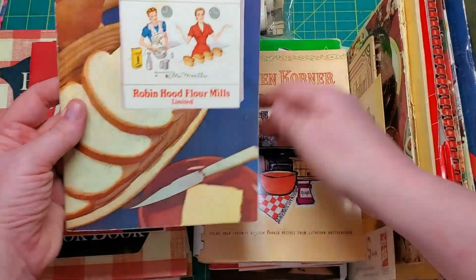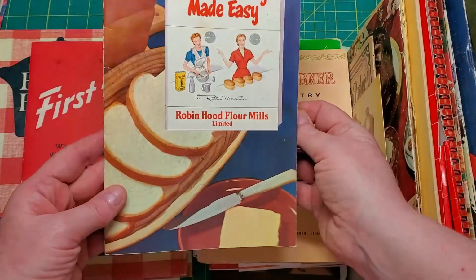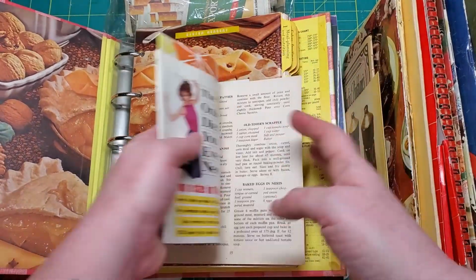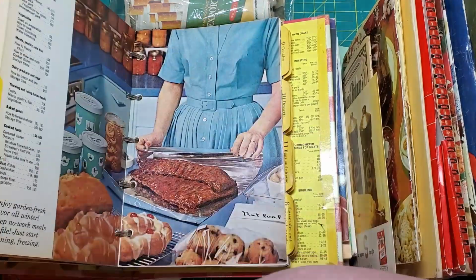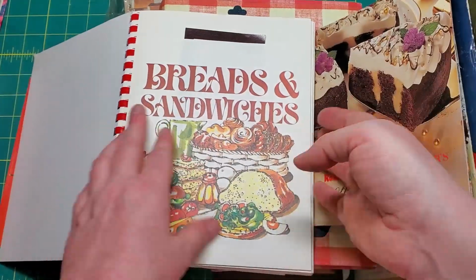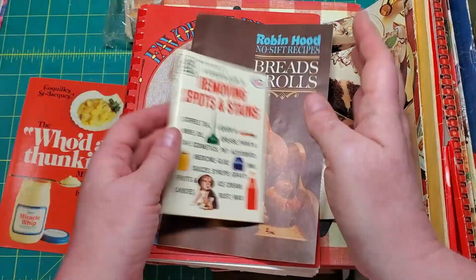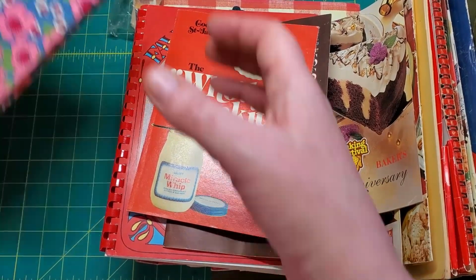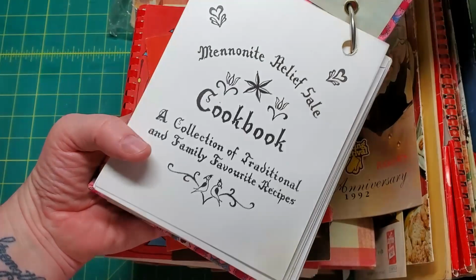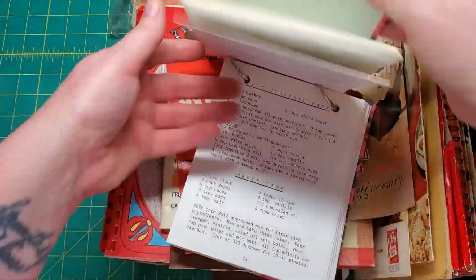There's two like that. This one is, I'm not seeing a date, but I wouldn't be surprised if that was 40s. There's our first aid. Here's one of those 5-ring binder jobs. Looks like it's in pretty good shape. Oh, here's another one, 1992, that has envelopes. And then there's this one. I love the cover. It's fabric. 1973. These make really good journal cards and stuff.